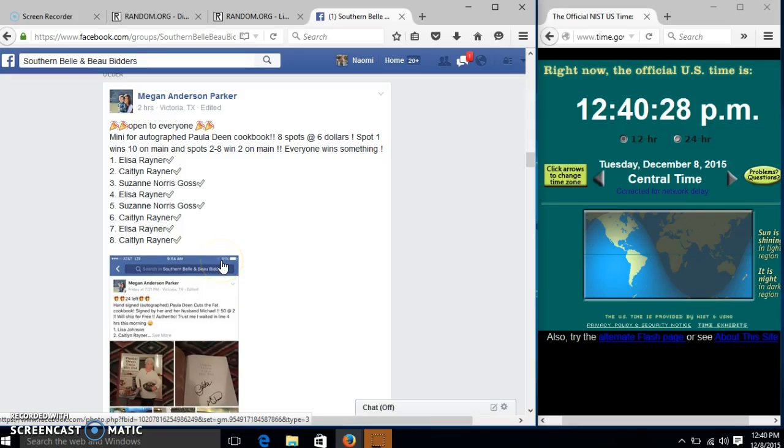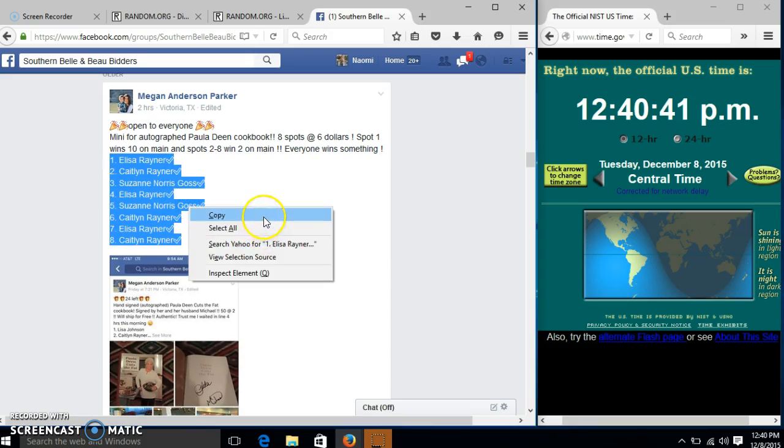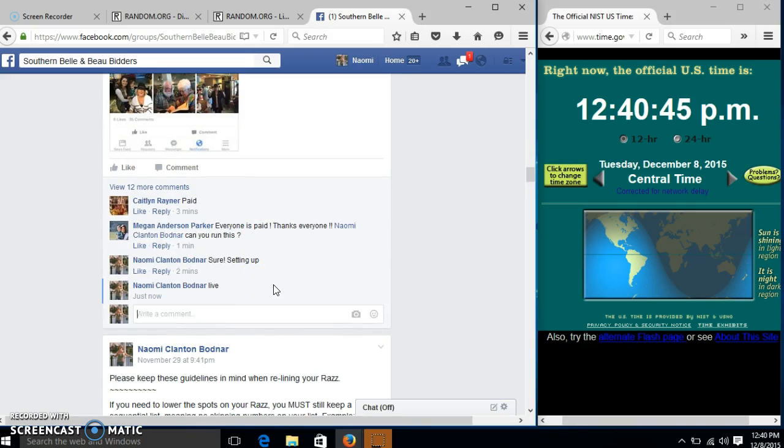All right, y'all, we're going to run this mini for the autographed Paula Deen cookbook. We have 8 spots at $6 each. Spot 1 wins 10, and everyone else wins 2. We'll copy our list and go live at 12:40.